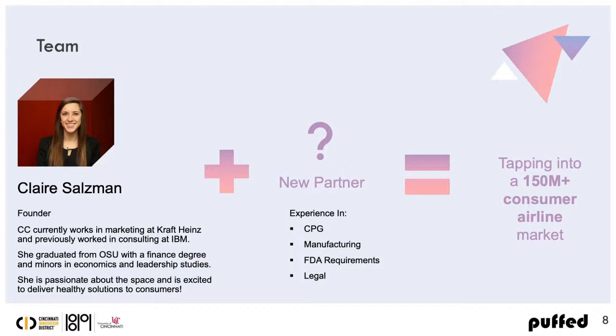I'm looking for a partner that can assist with connections with the food scientist and nutritional labels, unique ingredients, and then also legal requirements, including brand and product protections and FDA requirements and a UPC code.